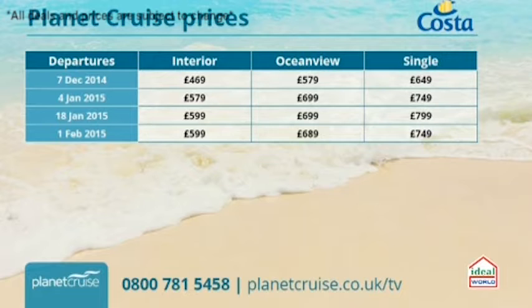Not only that, there's a really good single price on this. There is £649. Yes. If you are a solo traveller like myself, it's a really good chance for you to also enjoy the great value of this cruise. Absolutely, and you've got all the details there, of course, of your prices as well. The departure date being the 7th of December. Lovely pre-Christmas, isn't it? Or January blues, maybe you want to get away for them. And you have got great prices there also.